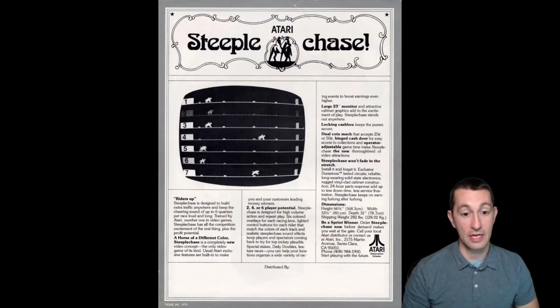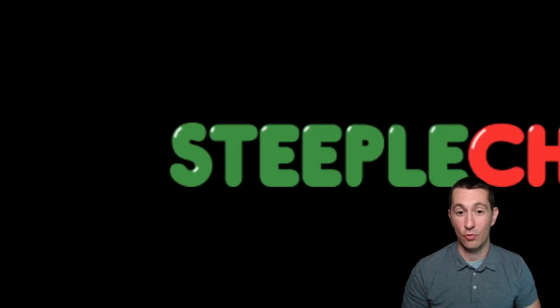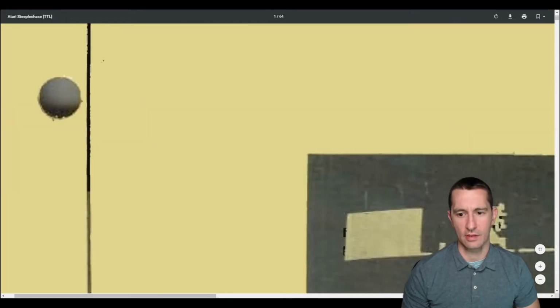Designed to build extra traffic anywhere and keep the cheering sound of six players loud for race long and loud. Horse of a different color, two, four, or six player potential. Match the colors and sound effects. I don't know if they're just betting or if they're actually controlling the horse. Let's see if the manual has anything.